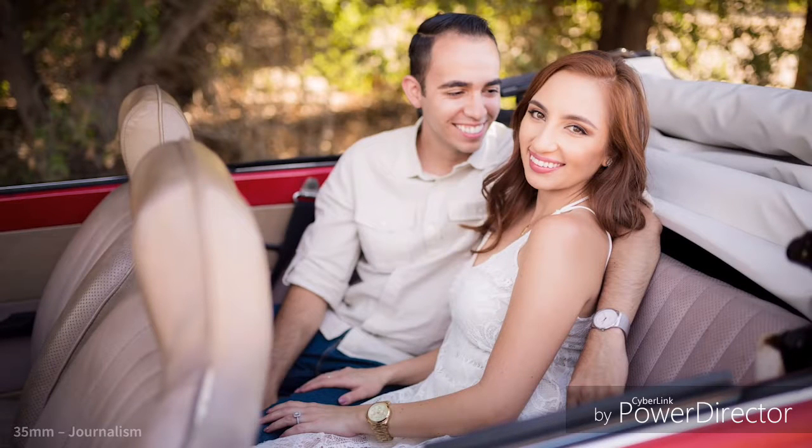Okay, again, 35mm used close up during an engagement session gives it that kind of journalistic vibe. We can see a lot of the scene. It looks fantastic. We just want to be careful to not frame our subjects towards the edge of the lens because it does have quite a bit of distortion.